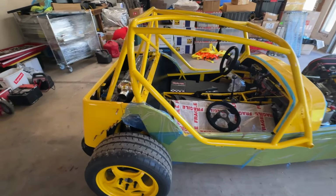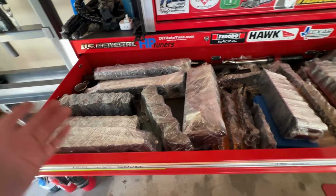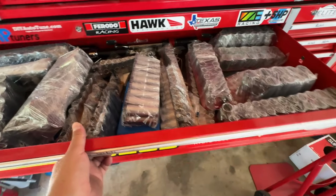On to the toolbox. This is pretty much what I ended up doing: I took all of the individual socket trays and just wrapped them up in pallet wrap. That way the sockets stayed organized, and it was much easier to pull the trays in and out.